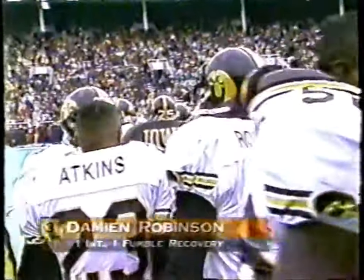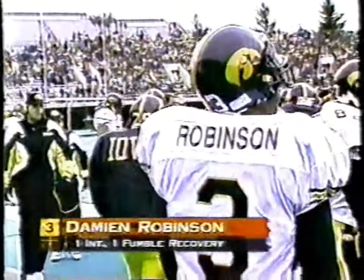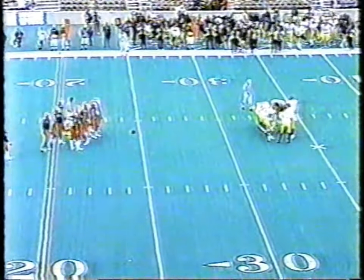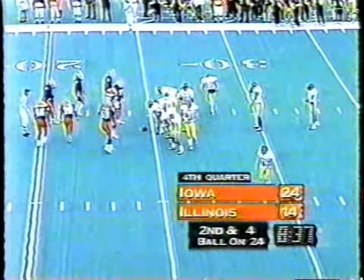You talk to anybody from Iowa, and they just have wonderful things to say about this guy. He's got excellent speed. He's good size, 6'2", 205-pound senior. He came in 3rd on the team in tackles at 73, and they think he's got a lot of football to be played on Sundays yet ahead of him. Yeah, I think he's going to play on Sunday. I really do. Maybe as early as next year.